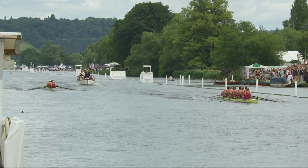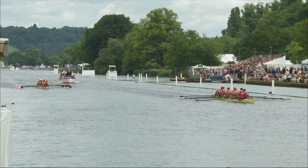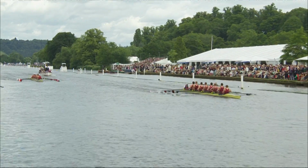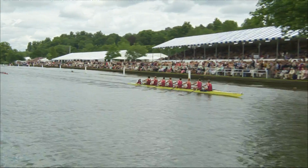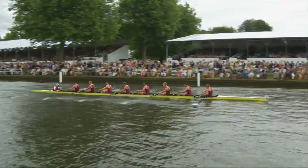That grandstand is packed now. People will be delighted here in Great Britain to see the British crew coming home ahead of the Americans. We love the Americans coming to Henley. Please keep coming. But the British crowd, as you can hear, are loving this. So, live on BT Sport, around the world on YouTube, it is the men from Oxford Brookes University just about to take the Temple Challenge Cup for University 8s.